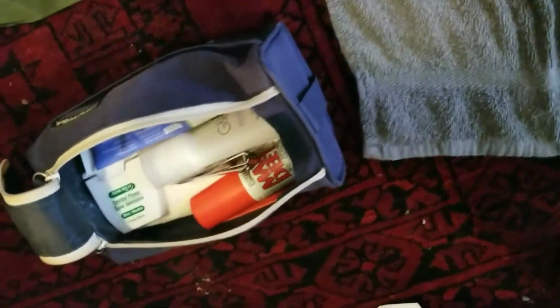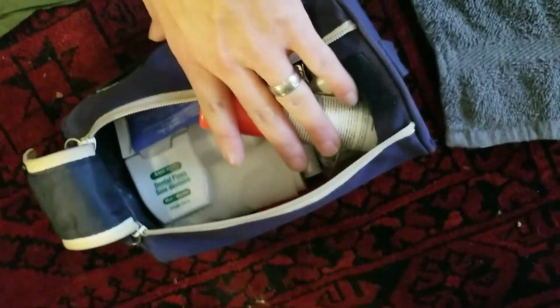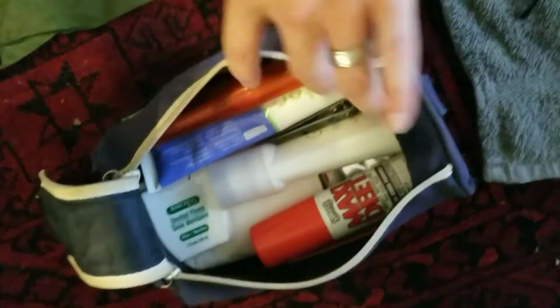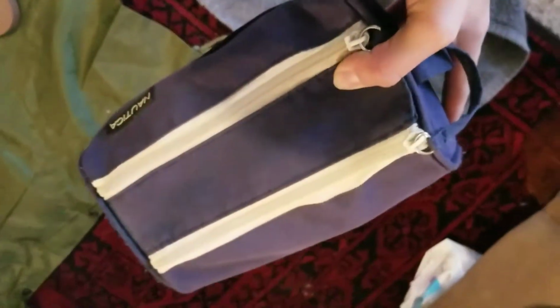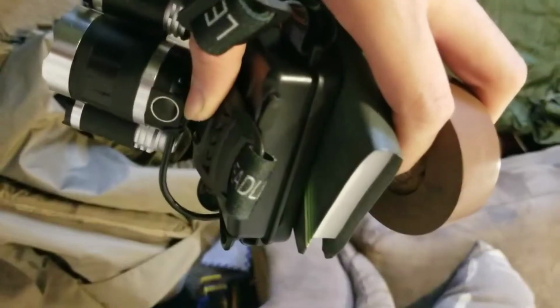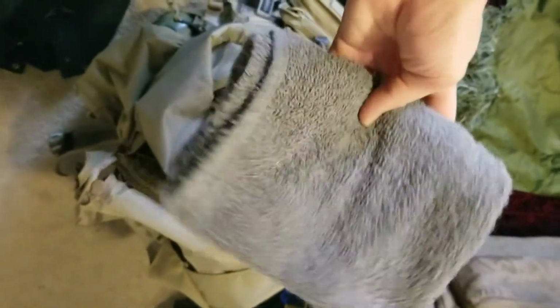I said towards the end of the video I was going to show that all that stuff fits in here. As you can see, everything fits in there, including the field showers. Now next goes in the toiletry bag. Now the headlamp, New Testament, and electrical tape go in the front on the top pouch. So far, so good. I like to have a towel, dry myself off.